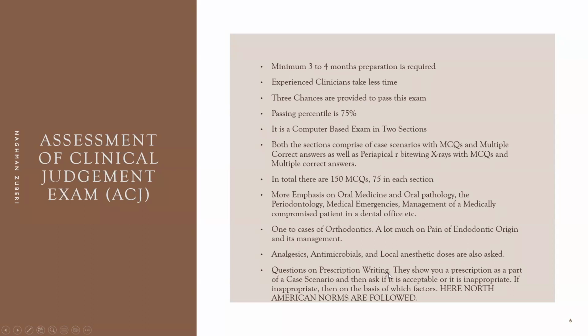Then questions on prescription writing, because that is a major issue over here. When we migrate from other parts of the world, we don't know how to write the proper prescription. And we love to prescribe a dozen medicines. That is why, not recently, but like 4 or 5 years ago, they incorporated a section into this assessment of clinical judgment exam about prescription writing.